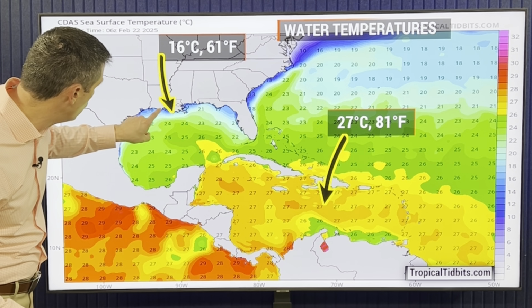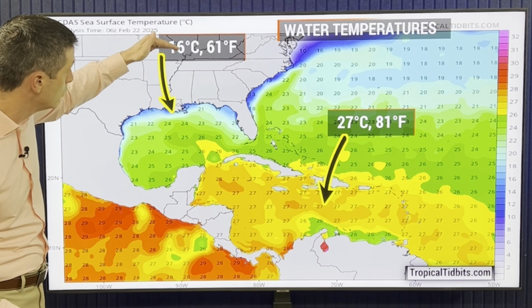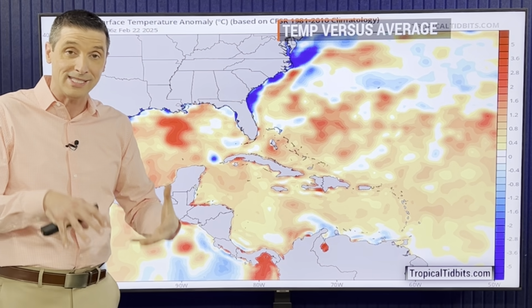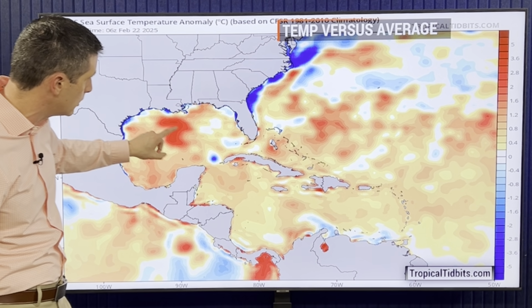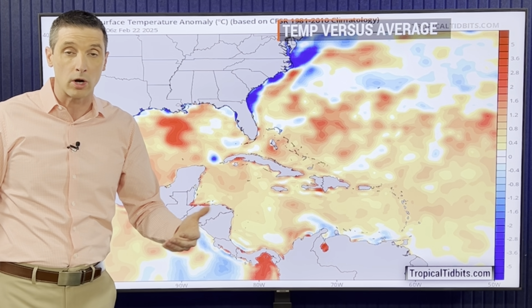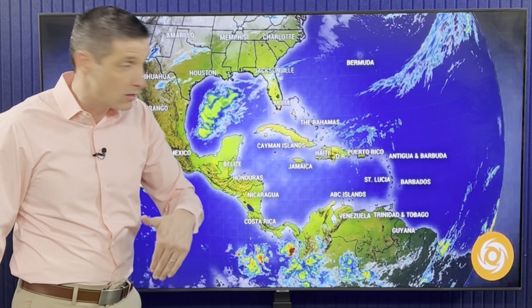And then you get back toward Louisiana, Texas, where this area is trying to kind of work out of. Those water temperatures, 16 degrees Celsius, 61 degrees Fahrenheit. So they are on the chilly side. But with that said, things are running above average in the water. You see these pockets here, this orange shading we're seeing right where this area is going to go across. Water temperatures are above average. So even though they're not like we'd have in the summer, warmer than average water temperatures can help fuel a system a little bit, even in the month of February.